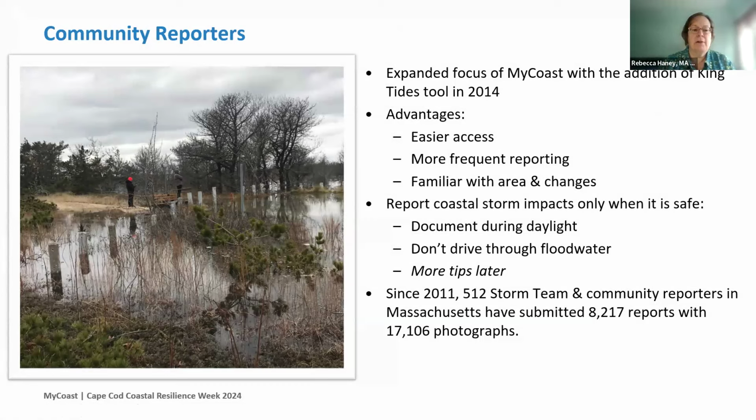The advantages of having community reporters out there to do this is that they live in the communities, so you have easier access. You're able to report more frequently because folks are out walking anyway, looking at the shoreline, enjoying the area, and you're familiar with the area and the changes that are occurring over time. So having those reporters is definitely helping to improve our documenting.